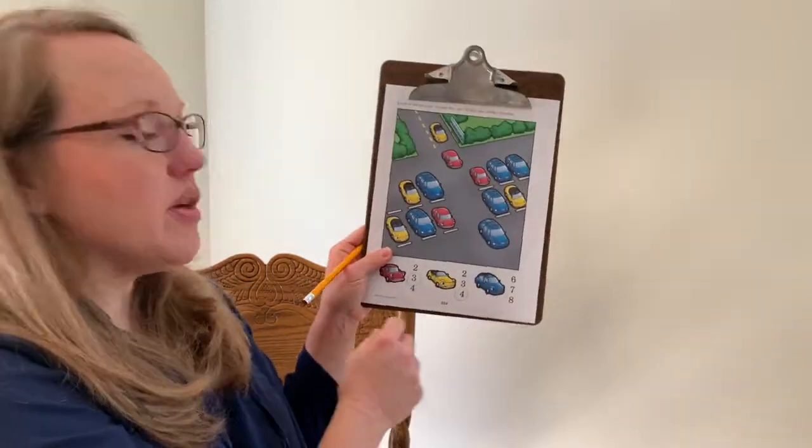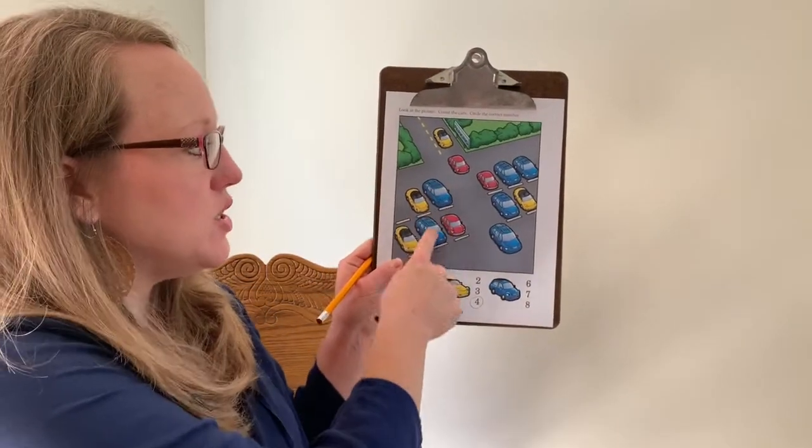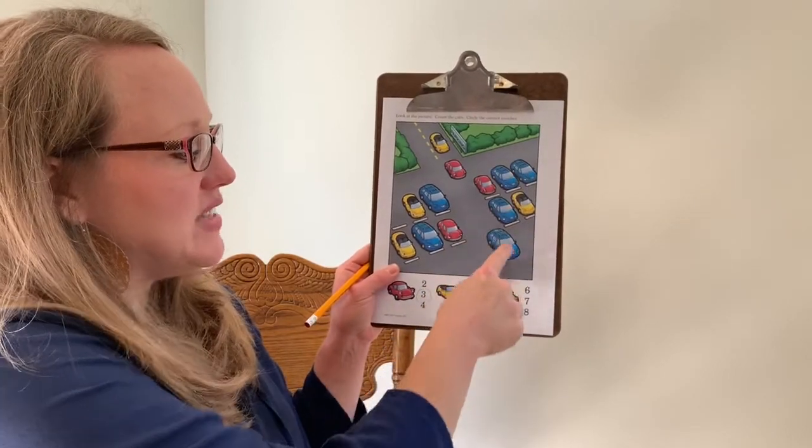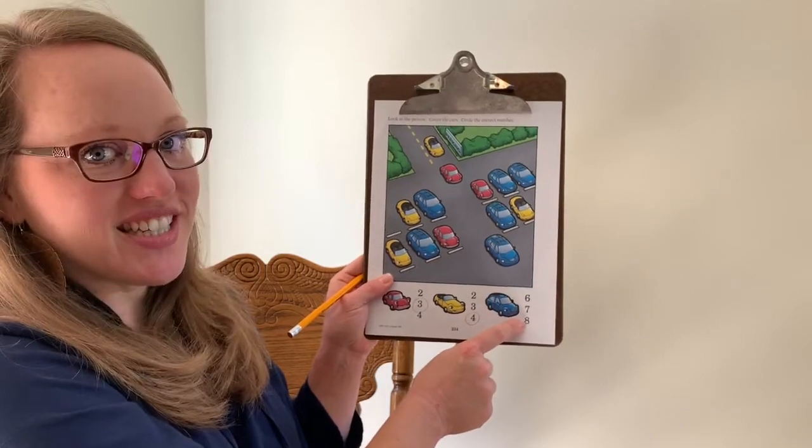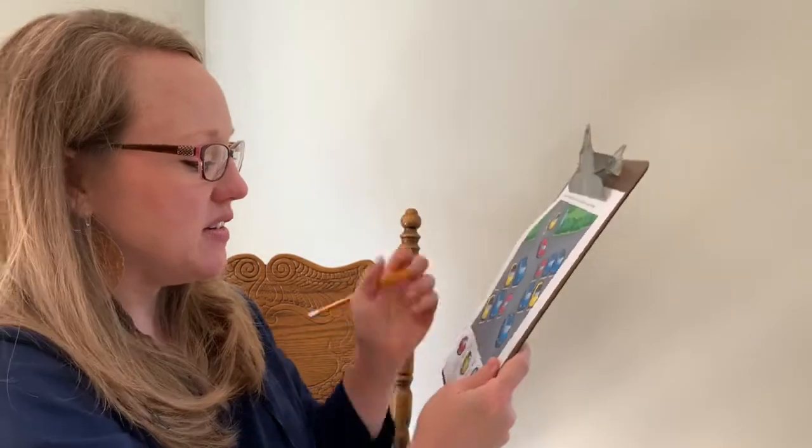So now we're going to count the blue cars. Let's count the blue cars. 1, 2, 3, 4, 5, 6. So is the first number 6, the second number 6, or the third number 6? It's the first one. That's right. Good job.